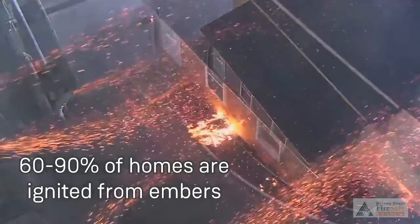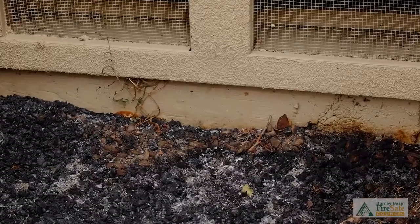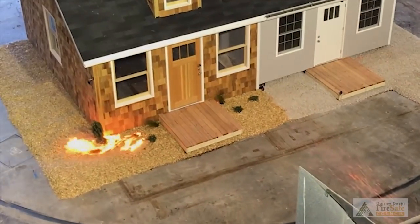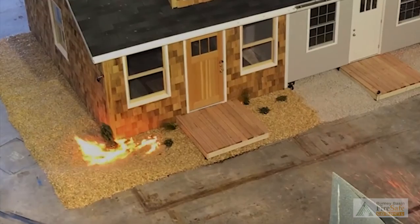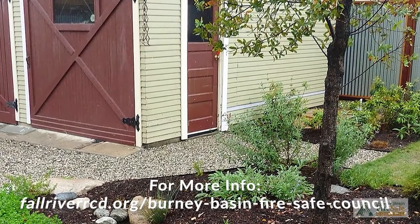Embers hold heat, they can travel for miles in the wind, and they can easily accumulate along structures' walls and crevasses. The closer things are to your house, the more important it is that it is not combustible. We can remove fire fuels and defend from embers effectively without breaking our backs or the bank.